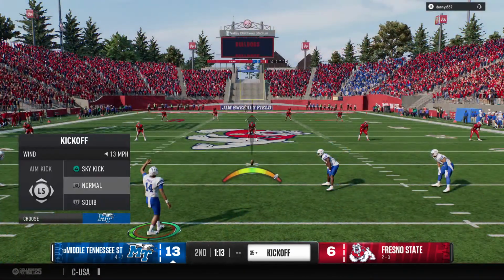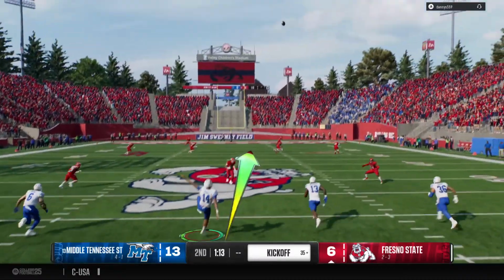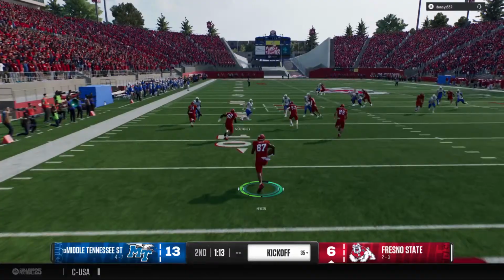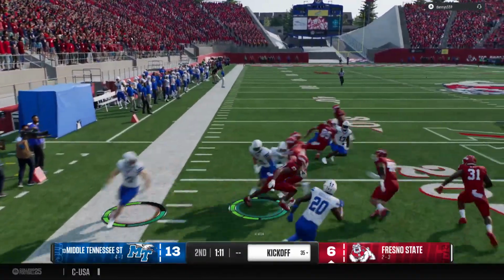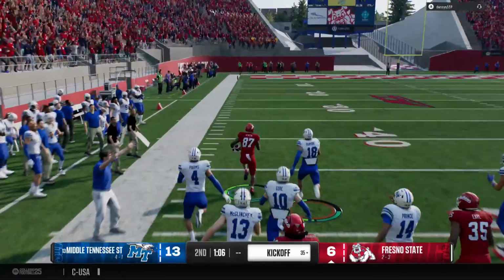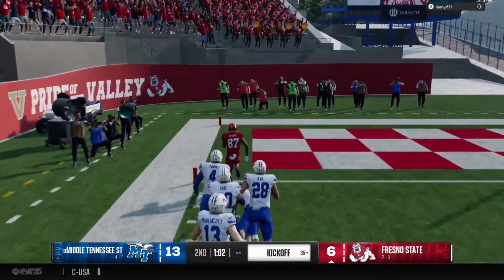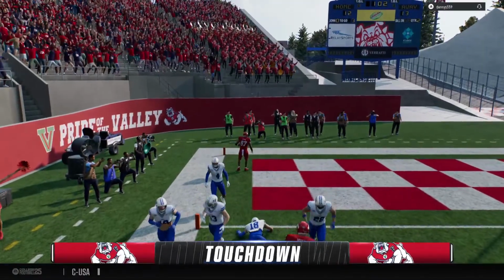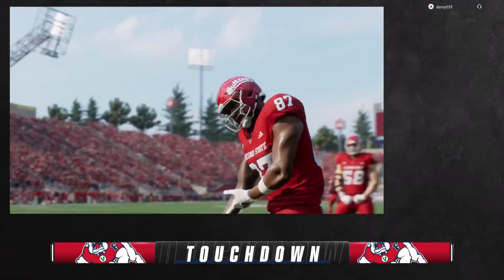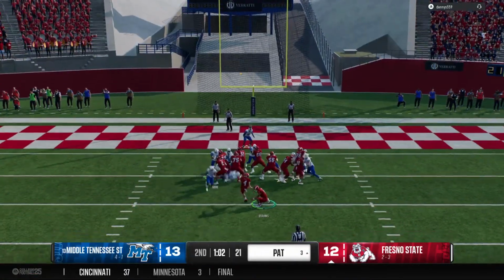About to kick it away after scoring the touchdown. 13, Fresno State, 6. Fielded in the end zone, it's Henson. He's got great speed. Got a little room. Wide open, and it's a foot race. They won't get him. It's a touchdown. He just took it the entire length of the field, end to end, coast to coast, nationwide for the touchdown.